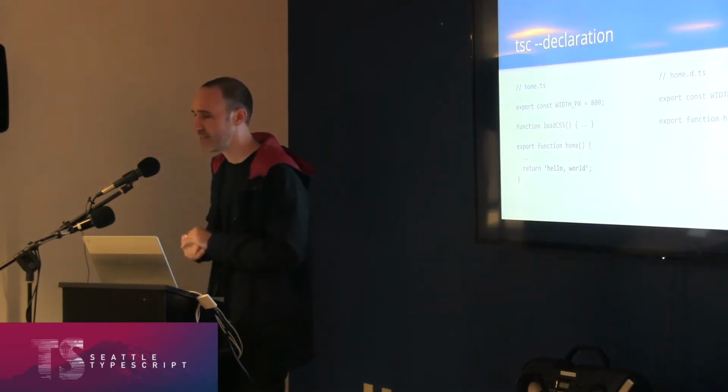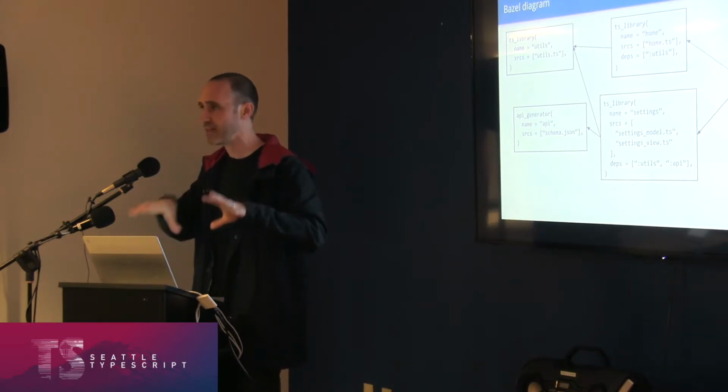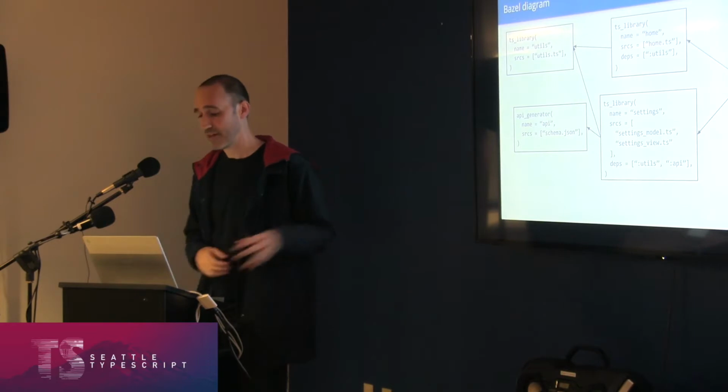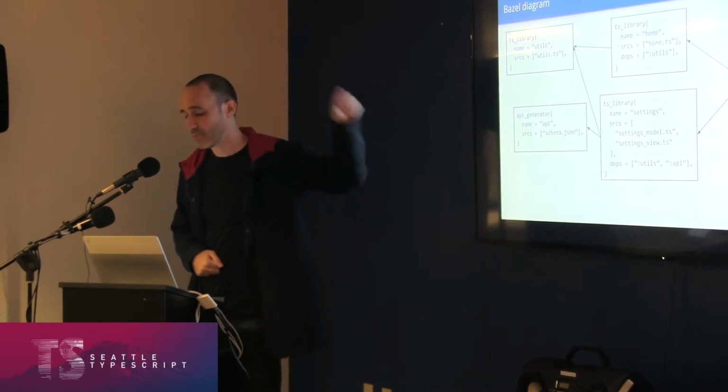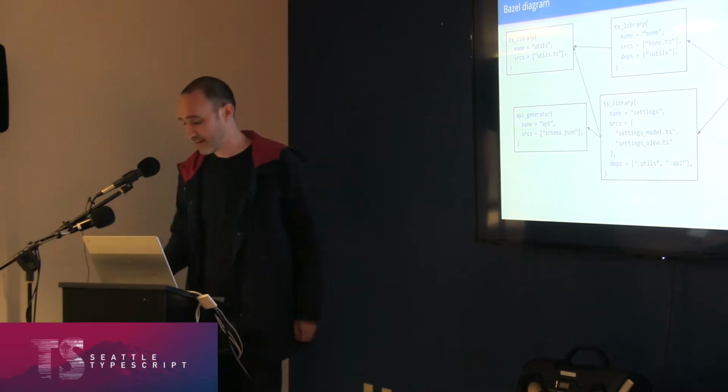I wanted to talk about one insight we had in how Bazel works, because in Bazel these are each separate invocations of the compiler. Normally you're like, I'm going to run TypeScript and it's going to compile my whole app. For us, we're going to build utils once, then build home, then build settings, then build app, and you build them in the order that the dependencies demand.